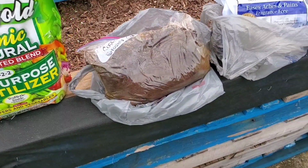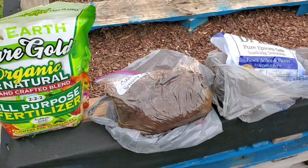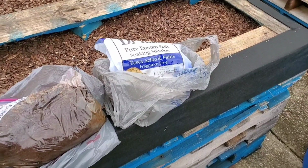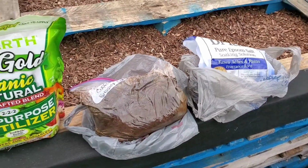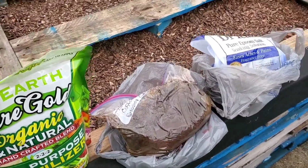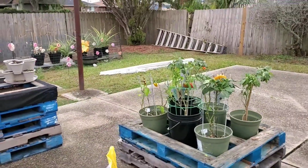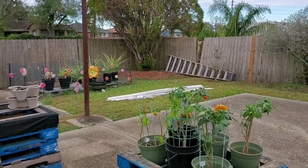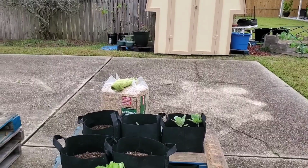Bone meal, some coffee grinds, some Epsom salt. I got my banana peels and my egg shells that I'm going to grind up and mix together with all of this and put into my soil to fertilize my soil. So I got a lot of little projects I want to get started on today. Let's see how many I'm going to complete. A lot of work today in Big Mama's garden.